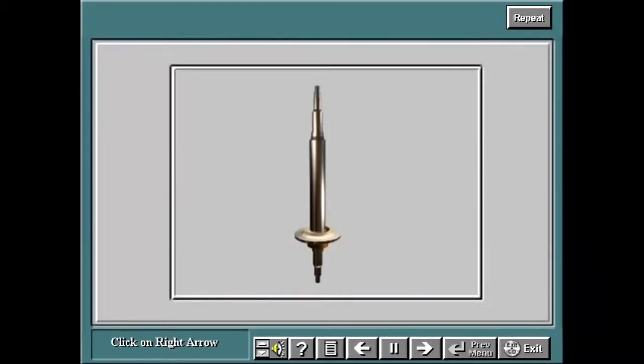Then the partial assembly is dynamically balanced. After the partially assembled rotor has been balanced, a spacer is installed, the next impeller is added, and both are heat shrink fitted to the shaft. Then the rotor assembly is balanced again.